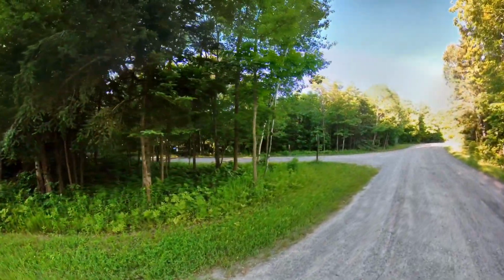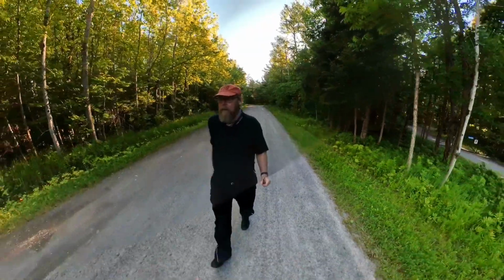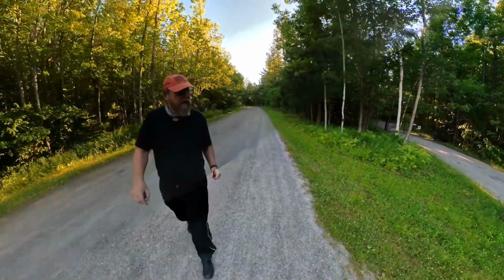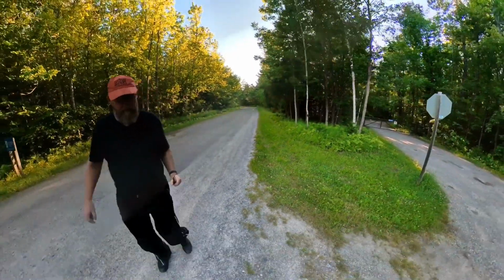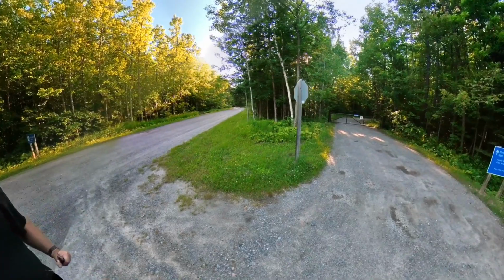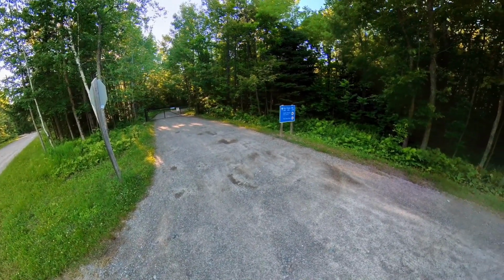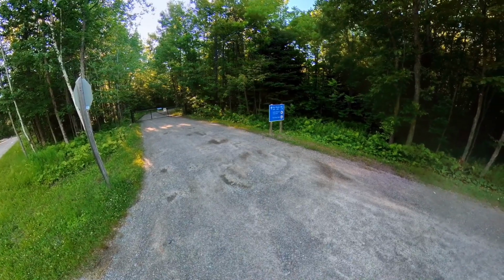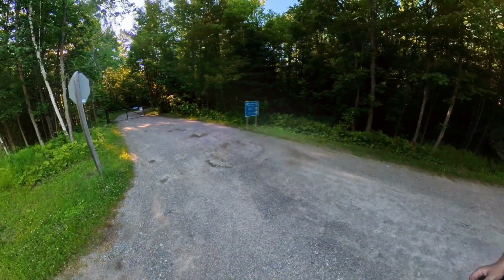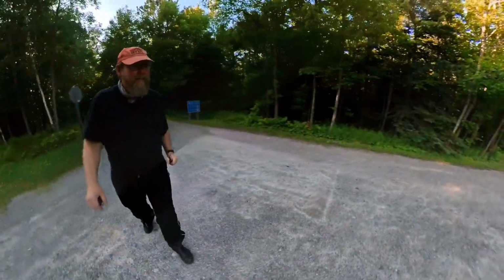Well, I am at beautiful Grundy Lake Provincial Park. It is a gorgeous evening. This is Red Maple Campground. I used to come here. This was one of our favorite parts of Grundy Lake Provincial Park, was Red Maple, but it is closed at the moment. There's also bear sightings in this park too, so I'd venture in, but I think it'd be a better idea if I don't.